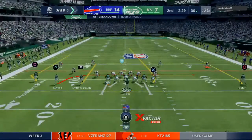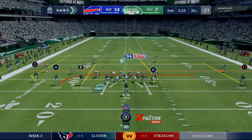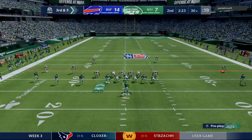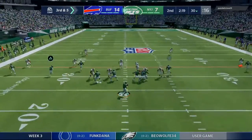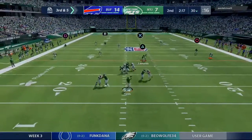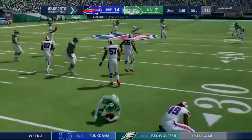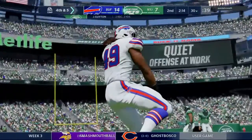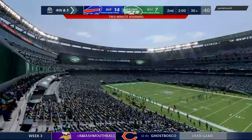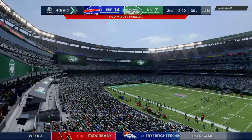An extra defensive back here for the Bills on third down. From the shotgun, he'll look to throw. And a quick throw here, that's complete. And he's going to be stopped up right at the line of scrimmage. The completion there winds up a wash, and it'll bring up fourth down. Here's Braden Mann now, as he'll punt it away for the second time.